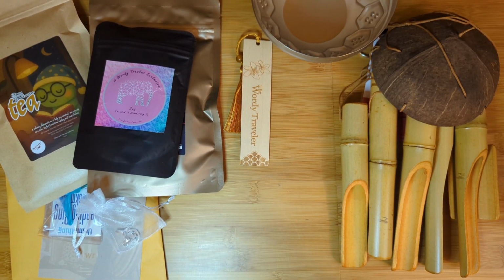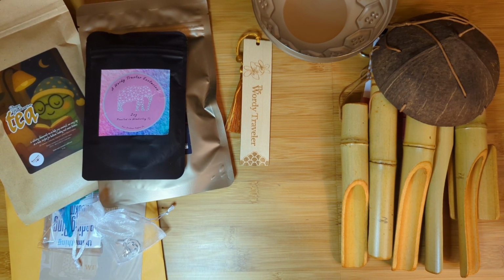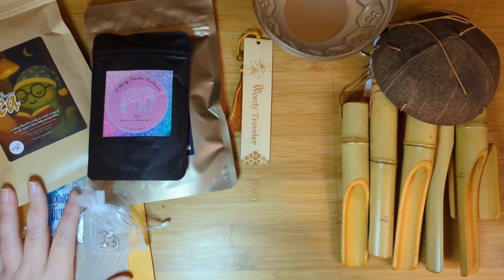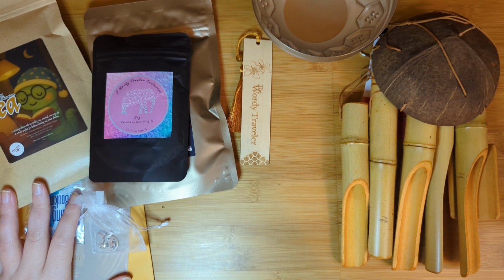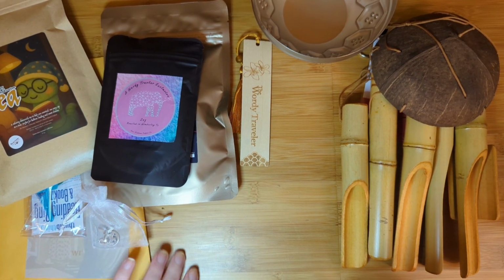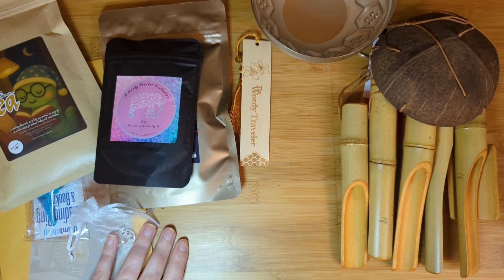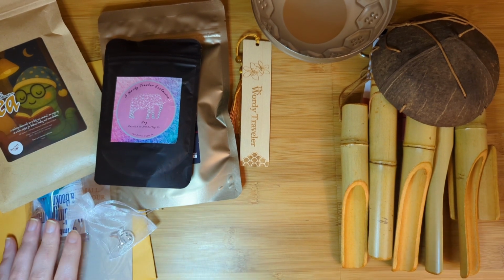74-year-old Ken Smith has spent the past 4 decades in the Scottish Highlands. His home is a log cabin nestled near Loch Treig, also known as the Lonely Loch, where he lives off the land. He fishes for his supper, chops his own wood, and even brews his own tipple. Not sure what that is. Tipple. If you're from Scotland, of course you would know. Let's see. He is, in the truest sense of the word, a hermit. And keep in mind, he's 74 years old.